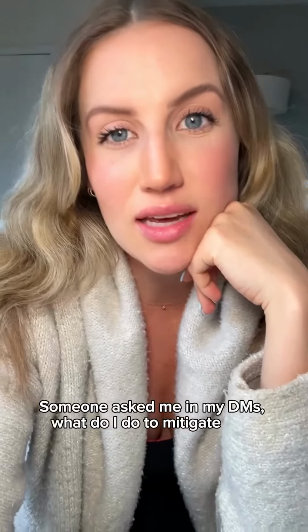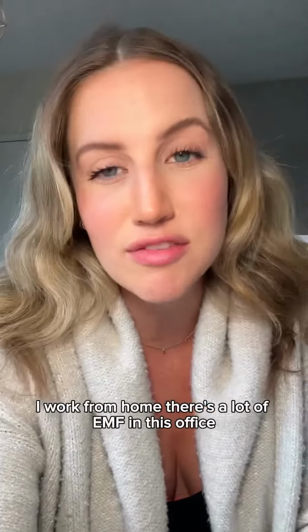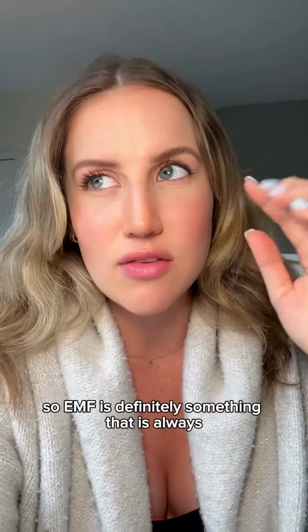Ask me in my DMs, what do I do to mitigate EMF when I'm sitting at my computer? Let me just show you my setup. I have a microphone, another monitor, a computer, headphones, everything. I work from home. There's a lot of EMF in this office. So EMF is definitely something that is always on my mind.